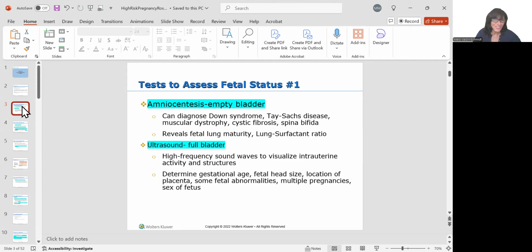There are definitely risks associated with this. There can be bleeding, there can be premature labor. I mean, the risks can be significant. So they're only going to do amniocentesis when it's warranted. Everything we do, risk versus benefit. If the risk is higher than the benefit, then we're not going to do it. If the benefits are higher than the risk, then we are.